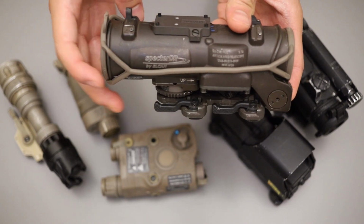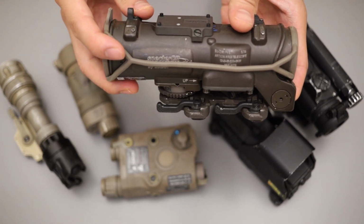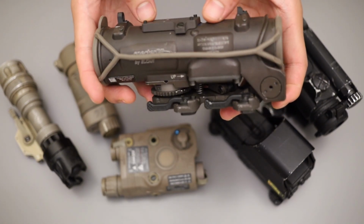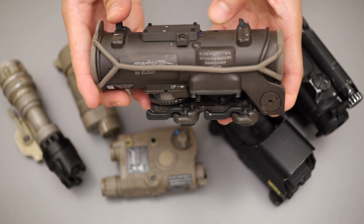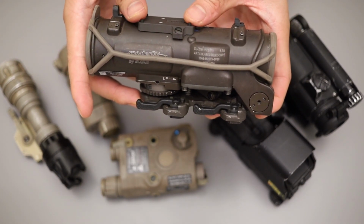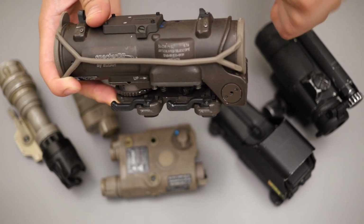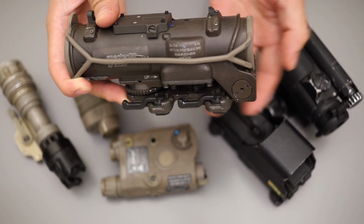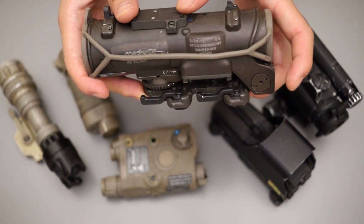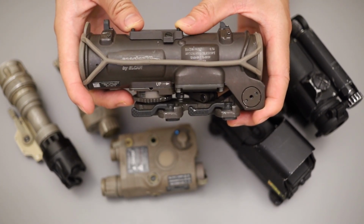As long as you're not using it for hunting or something and it makes you miss an important shot, I'm sure this thing will do just fine. I have not shot a gun with this on it yet, but I do plan on doing that just to see what this is all about. Some people have said they use the 4x to zero it, and then when you shift to the 1x, you can have a point of aim shift. I'm wondering if that's true. That's something that maybe I'll check and also make a video about.